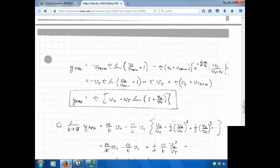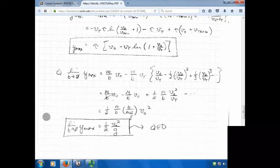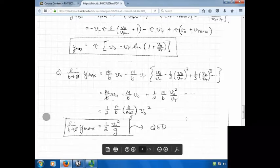I get my final expression for y max. That is good. It does indeed include a natural log. So I use the inside cover of my textbook to find the Taylor expansion of the natural log of 1 plus x or 1 plus z or something like that. And went ahead and wrote in my Taylor expansion, evaluated it. The first two terms cancel each other. The third term is the first to exist. And I get this expression, which was what was wanted.